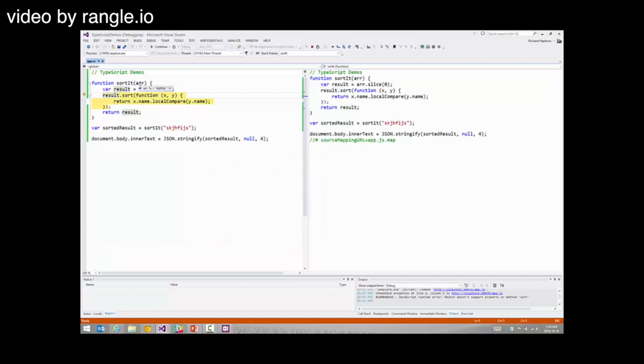I can kind of tell that this function was not expecting to receive just a string. It looks like it was expecting to receive an array, and it was going to slice that array and then do some sorting on that array.